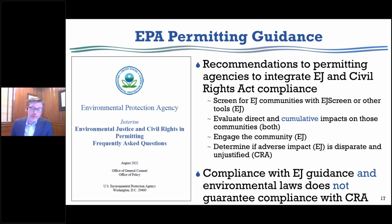So earlier this year, or I guess late last year, EPA issued an interim, so this is draft guidance, it is not final, but draft guidance with recommendations to permitting agencies, so state permitting agencies, for example, as well as EPA, on how to implement environmental justice considerations and also Civil Rights Act compliance into their permitting decisions. Now, we could talk about both of those concepts for a long time. You know, we just discussed the definition of environmental justice.